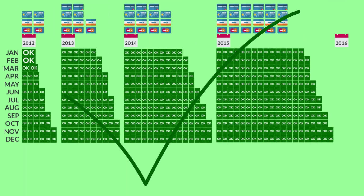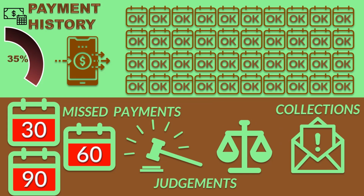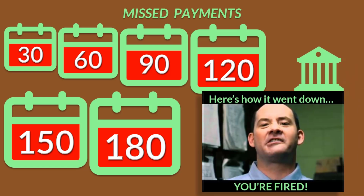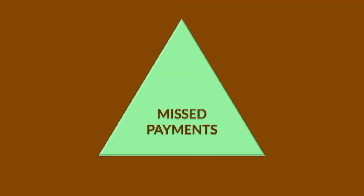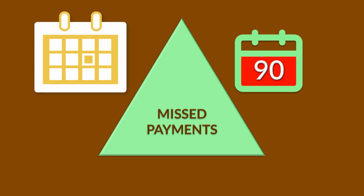Now that I've laid the case for having more payments reported, let's move on to derogatory marks. Missed payments, collection accounts, judgments, and liens are examples. Missed payments are the most common derogatory mark. They come in different sizes and are dictated by the lender's account of the borrower's payments. Credit algorithms look at three key things around derogatory marks like missed payments. First, how recent is it? Second, how severe was it? And lastly, how many of them are there?